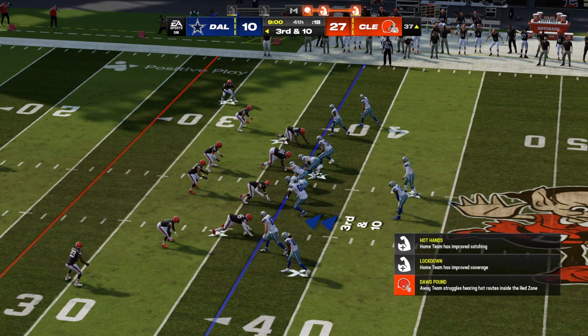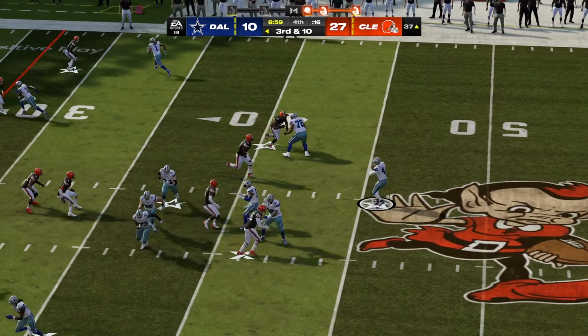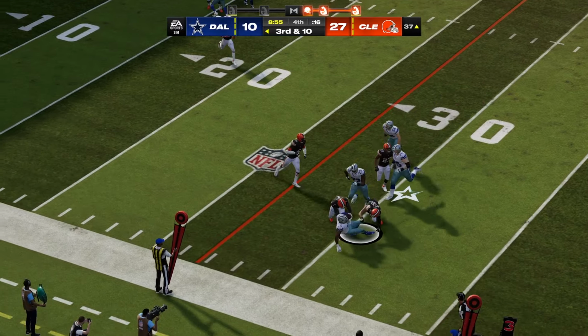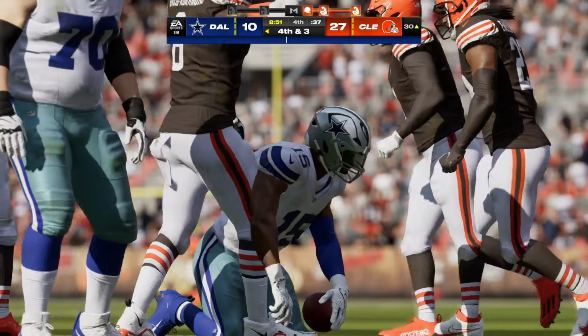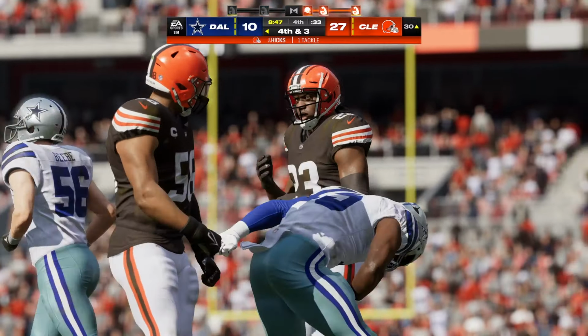Well, this drive, they're a perfect 2 of 2 on third down conversions, but they need a full 10 yards here. They'll set up the screen to Elliott. And a good tackle there right around the 30 stops him short of the first down. They do get 7 out of that, but not enough to prevent a 4th down.